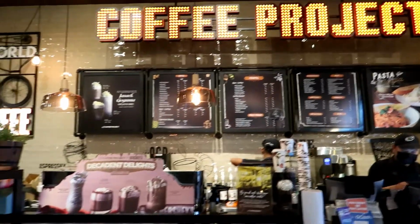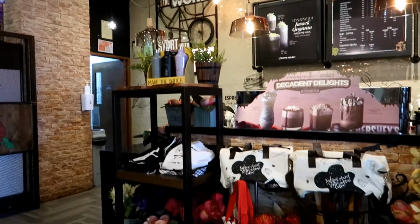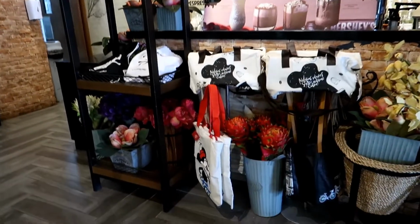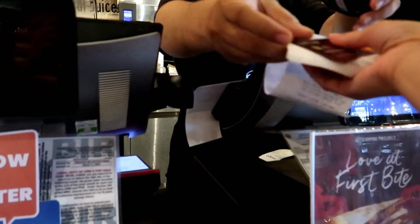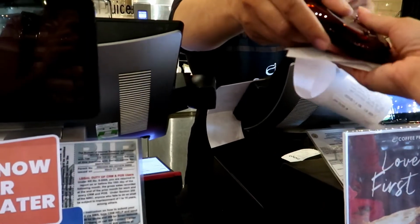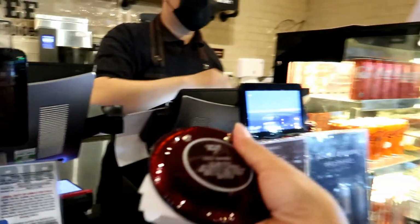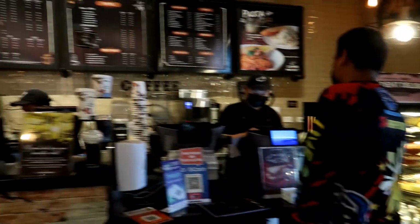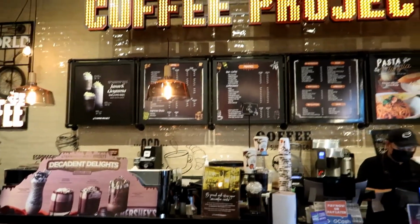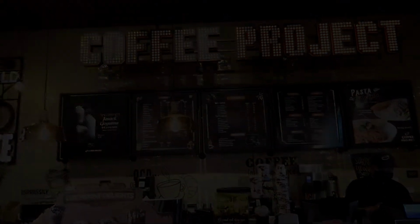I ordered a mocha frappuccino. It is always my go-to for a drink because you can never go wrong with it. It's simple, and I can always tell right away if it's a good drink or not, because the mixture is very simple. It's always been about what coffee they use, what cream and sugar.